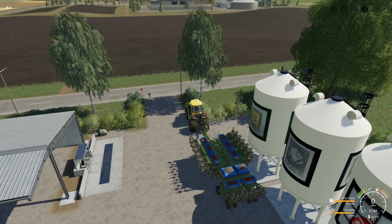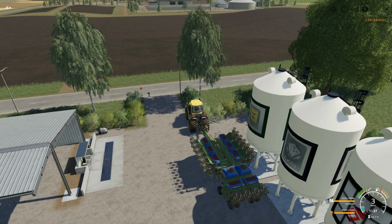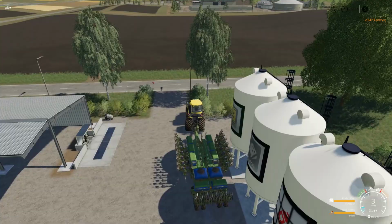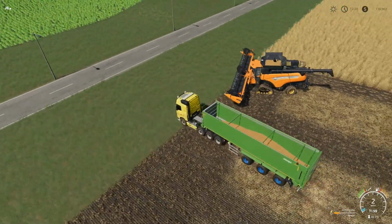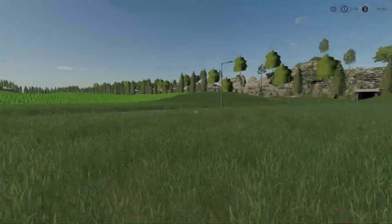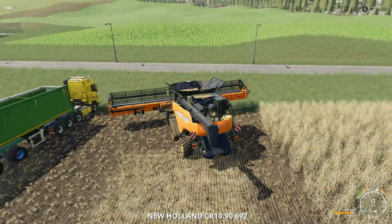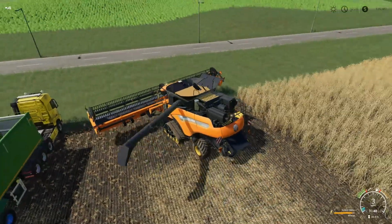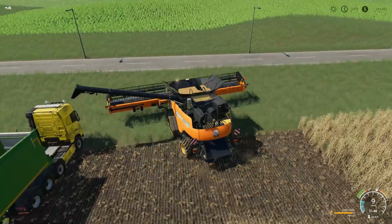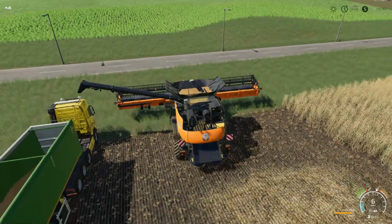So the combine was blocked by something. We'll have to go up and take care of that. It needs to be unloaded anyways, so it's worth the trip up there. I'm not sure what he was blocked by. Have no idea what his situational problem was. It said it was blocked by an object. And he stopped, and you can see he doesn't have a full tank.